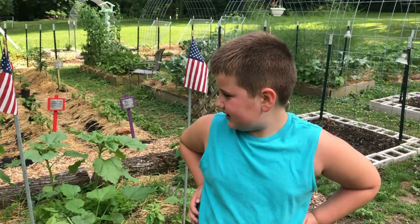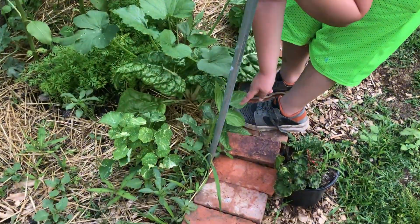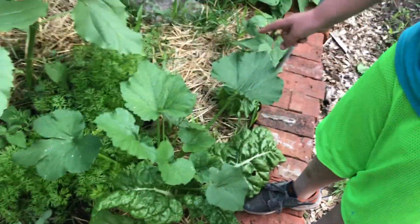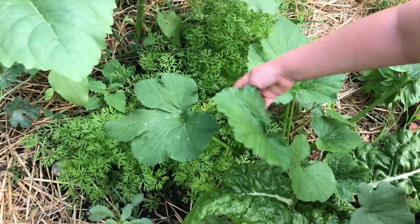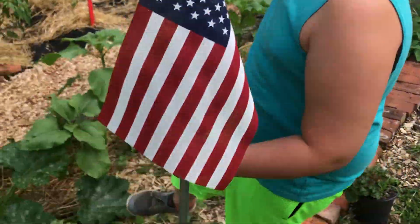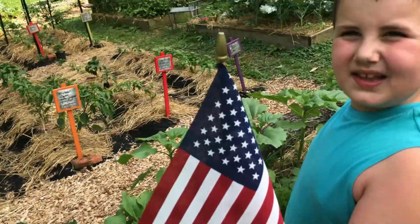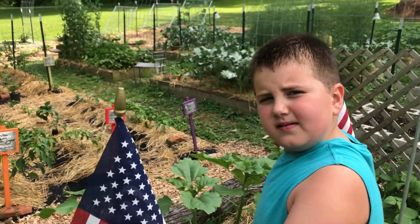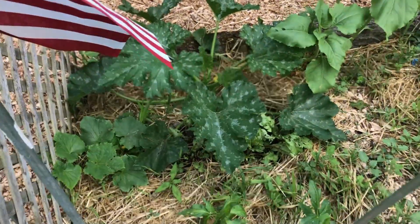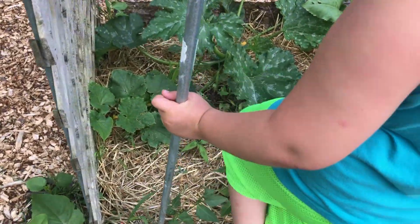Hi, I'm Lucas. This is me and my brother's garden. These are cowpeas, and this is the chard. And those right here are old carrots. Very good. And these are squash. What kind of squash? I don't know. Zucchini. Is there a cucumber plant in there? Right there.